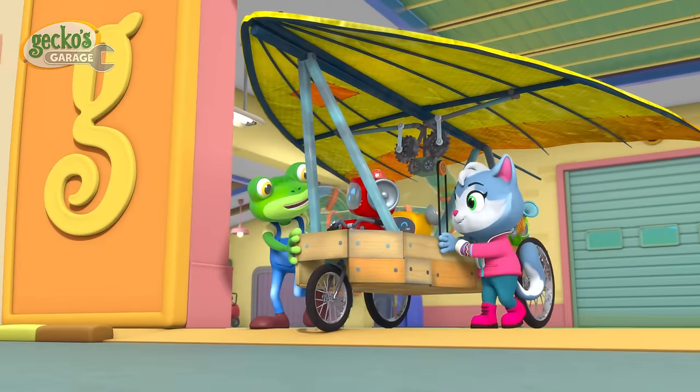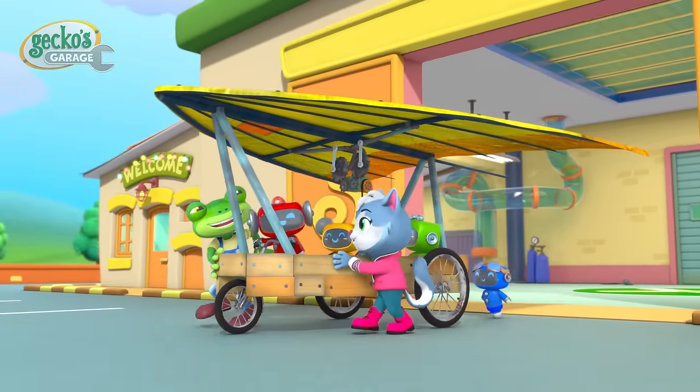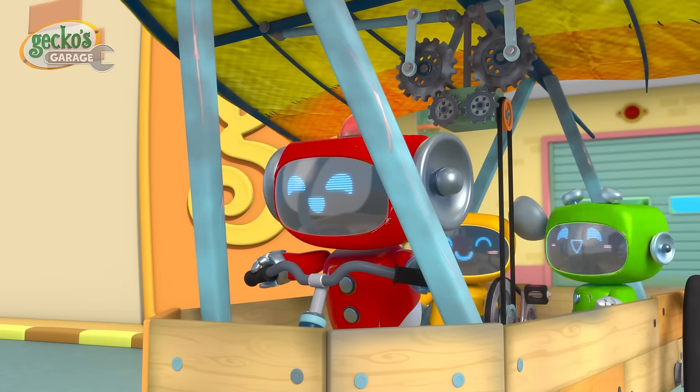Amazing work, team. That was quick as a flash. We built a flying machine from a pile of trash. Go, go, Mechanicals. It's time to fly high up in the sky.